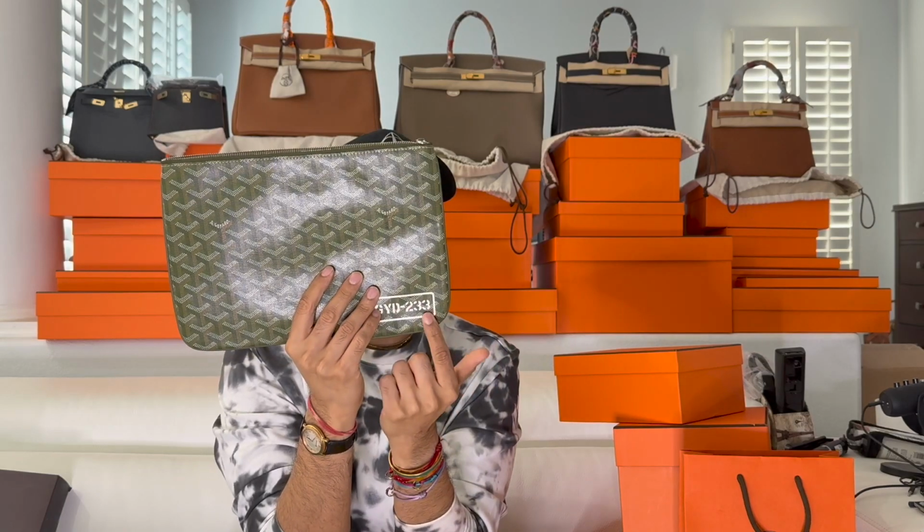It's the Goyard 233. So this is on all the items like this, like the wallets, all three wallets. I think the Belvedere had this, and the three wallets.